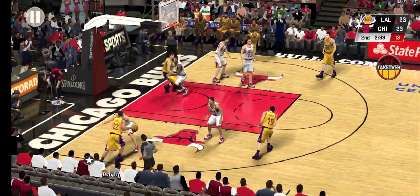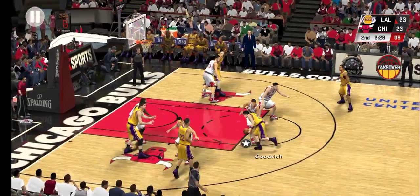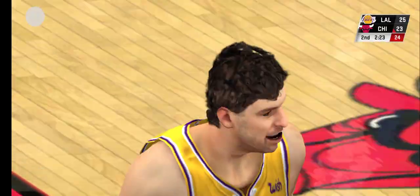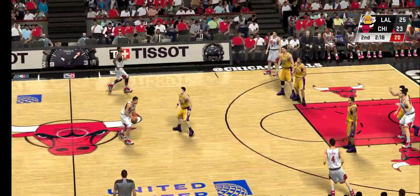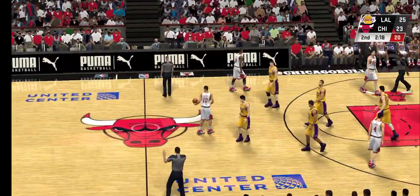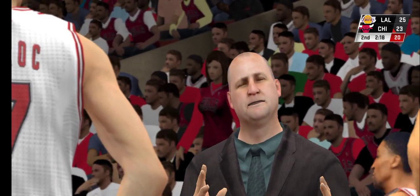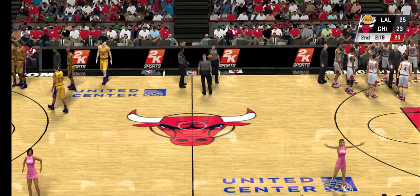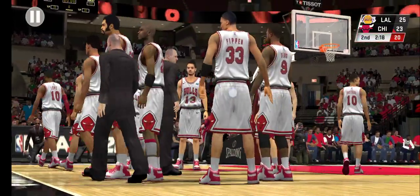Now here's Goodrich. Left side Baylor. Back to Goodrich, to the middle. Gasol. And there's a nice one-handed slam. Chicago trailing here. Here is Armstrong. Time called here. The Bulls decide to talk it over. The Lakers making a switch here.